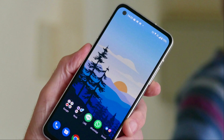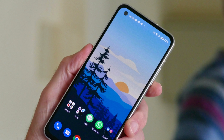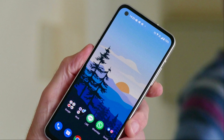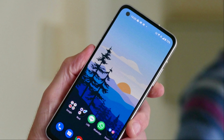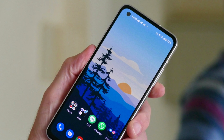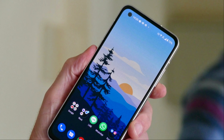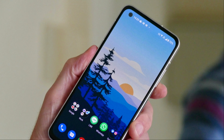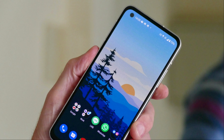It has the Snapdragon 8 plus Gen 1 chip on here, with Adreno 730. So this is a flagship chipset. It will let you play games at max settings, and it's going to be super fast. This phone does not have any SD card support. There is 128 gig and 256 gig, with 8 gigs of RAM for both of those, and there is a 16 gigabyte RAM option as well.